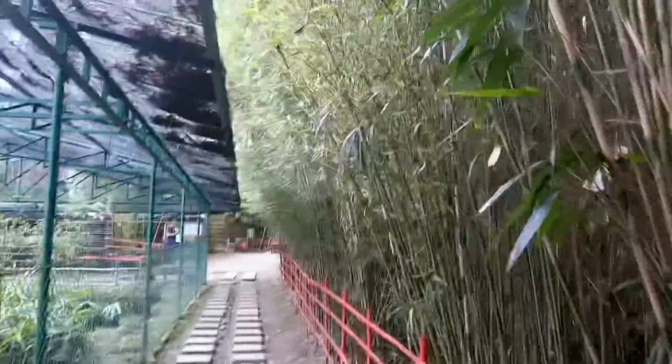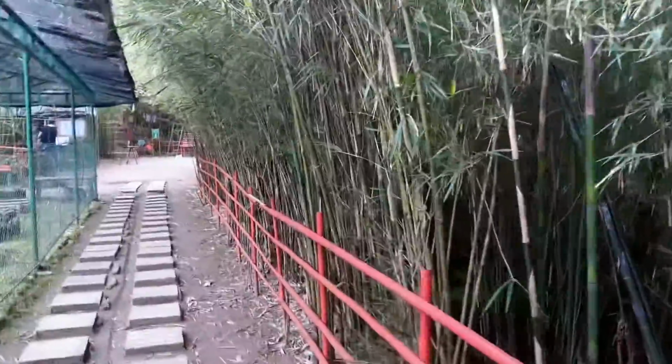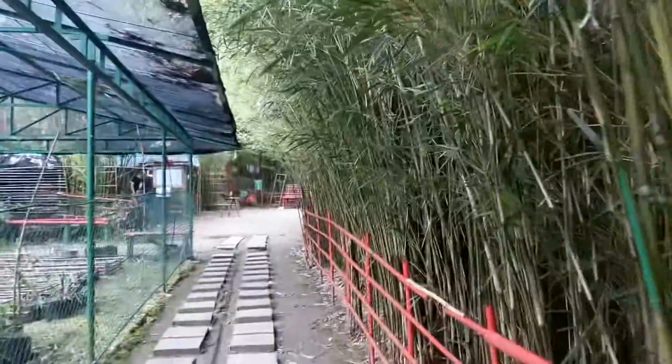Wow, mali. Well, actually, I already went to a bamboo sanctuary in Japan and super haba. Parang it's like a maze, and yeah, it's so fun. The important thing is the bamboo itself.